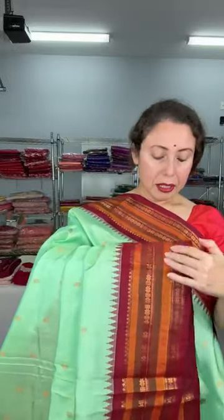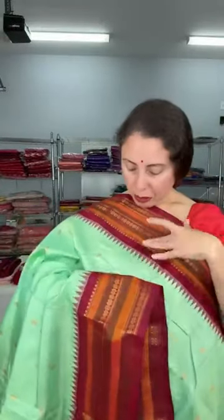There are multiple colors in the border. It's stripes of maroon, orange, green, gold. Look at this beautiful border. Almost equal size border on both sides, though the top border is a little bit narrower than the lower border. It's a mint green kind of color with dark maroon border.